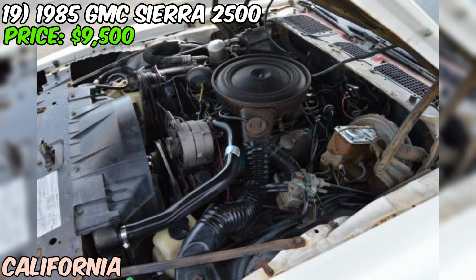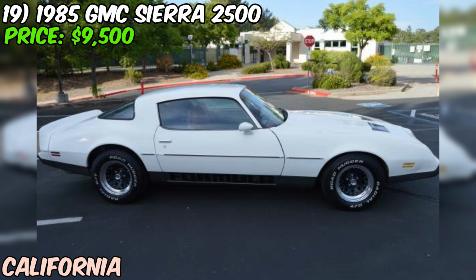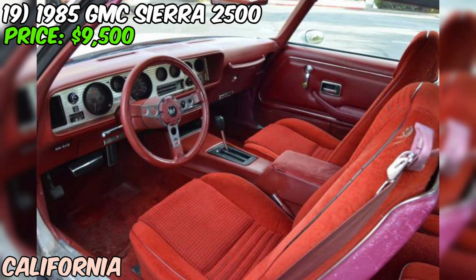Under the hood, you've got the 301 cubic inch V8, not the most powerful engine option for these cars, but it's original and running. The odometer shows just 15,705 miles, though with these older cars, always verify if that's actual mileage. The white over gray exterior with that red interior is a pretty striking combination.